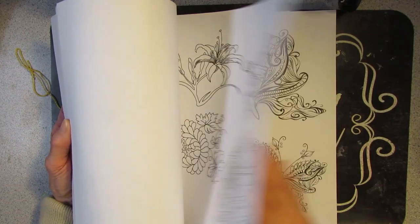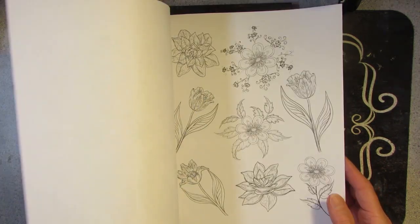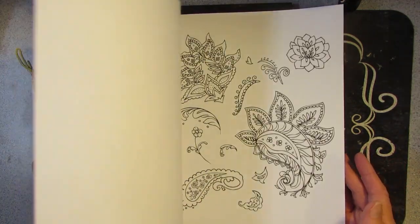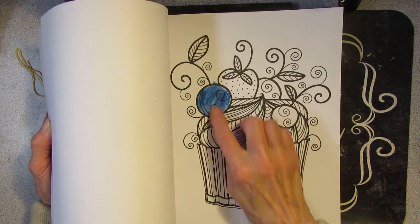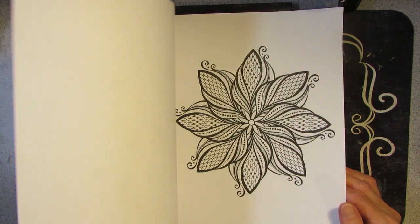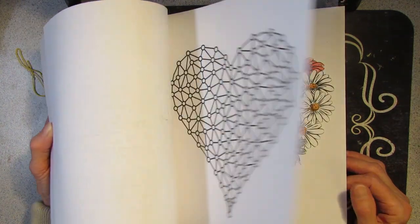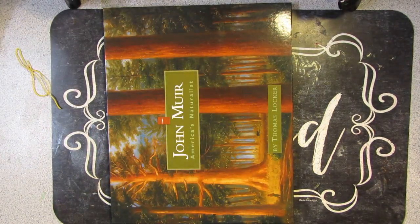And then towards the front, beautiful butterflies, flowers. There's some scribbling in the front of the book, but most of the whole back is paisleys for your boho. There's some scribbling in them, but that's okay. Look at this gorgeous. Some more coloring here. Looks like they're using color pencil. So that is number five.